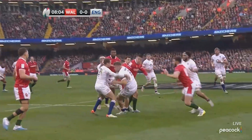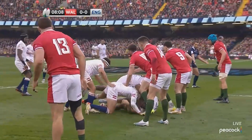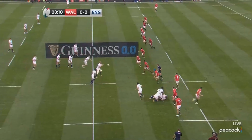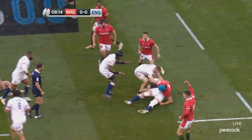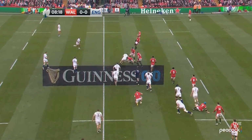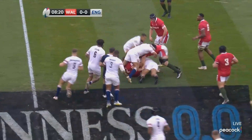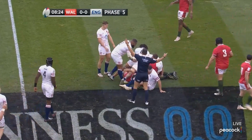My heavens, that stayed there for a long time. And Alex Dombrandt takes it. The Harlequins and England number 8. Jamie George, 75th cap for England. Chesham, good carry. Had an excellent game against Italy. Wales down a man. Ellis Genge carries again. Very mobile loose head prop. And England get the penalty.